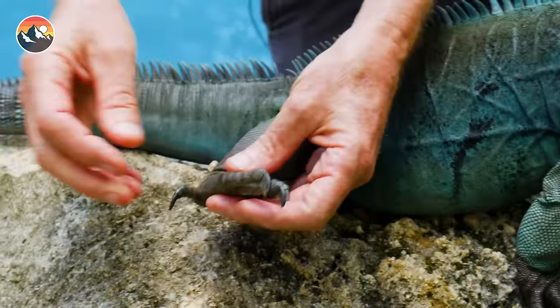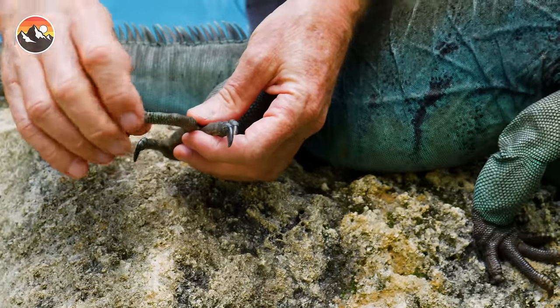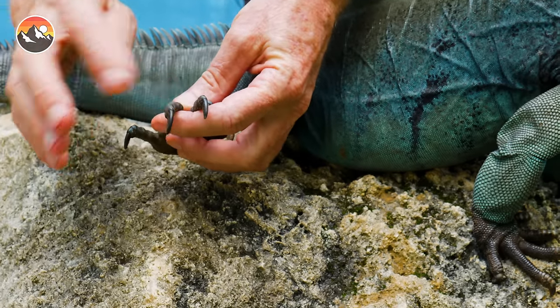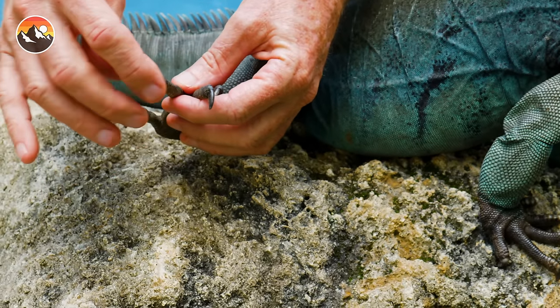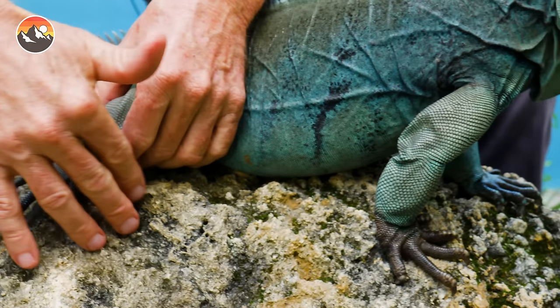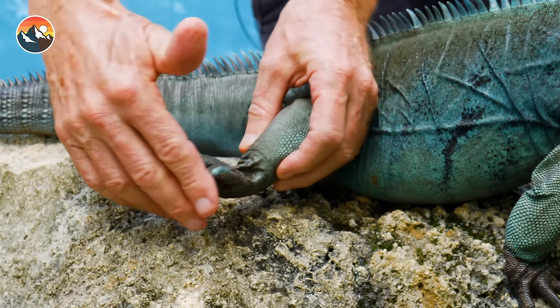But the weird thing is, you know how our hands bend like this? These guys bend like this. Oh, they bend right to left. They don't bend this way, but they bend backwards. That is very interesting, Peter. And think about why, because they're constantly pulling this thing through vegetation.